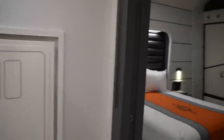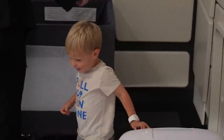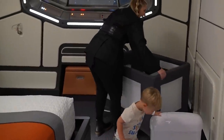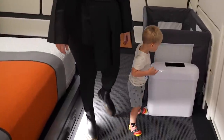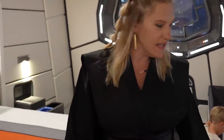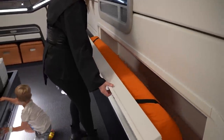We're headed back this way to the main bedroom. And look, there's a Jackson. So how did you get in here? This was actually in front of this. I'm going to set it up how they had it set up. Oh, that's a diaper genie. But it looks very spacey. Space diaper genie. In the main bedroom, there is a pull-down bed.